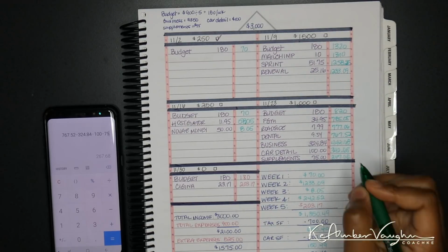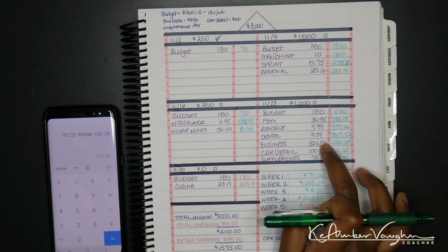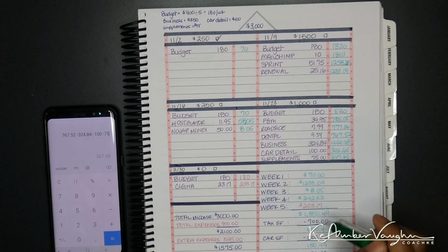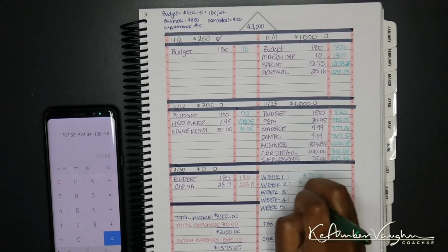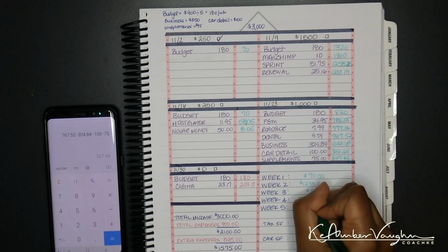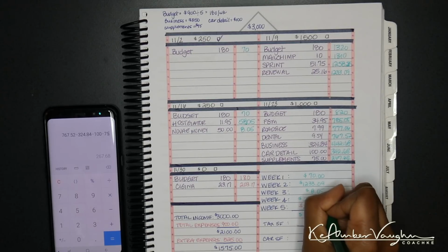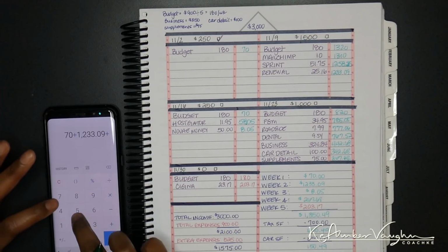267.68. So that means it's here. Wait, 1, 2, 3. Wait. How did I get that for that week? Whatever. Oh, duh. Okay, so 267.68. All right, so now I'm going to have to go back through this portion.